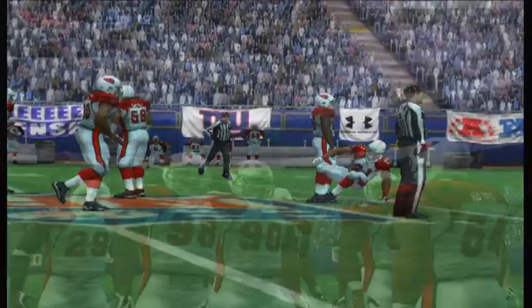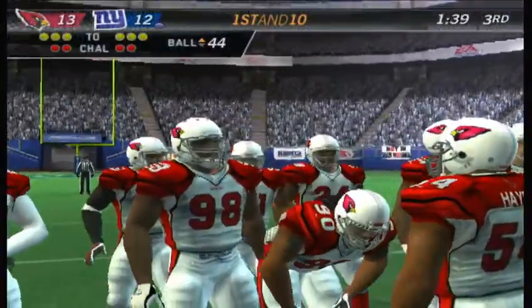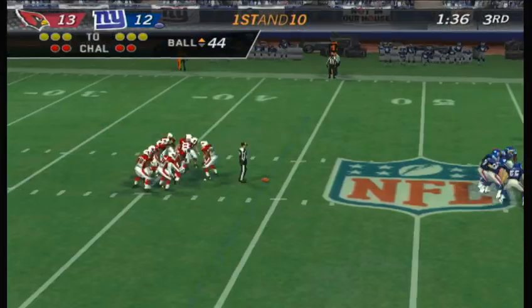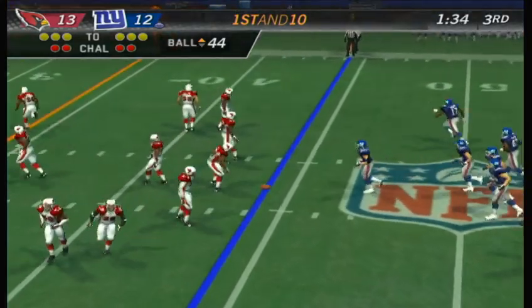When you give him time, he'll find a receiver. Yeah, and with this guy, he doesn't throw it behind them. He doesn't throw it over their head. He throws it where they're going. First and 10. Ball on the 44-yard line.